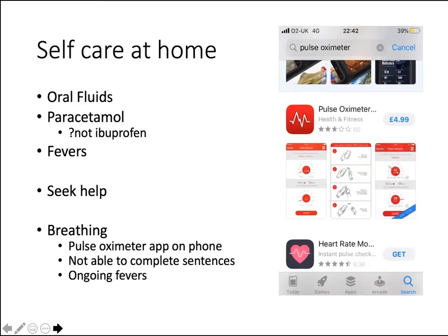We're concerned that the stay-at-home message maybe has meant that people are too cautious about seeking help. They're too worried about coming to a hospital setting for fear of getting infected. But really, we want to reiterate that if you're struggling with your breathing, you really should come and get reviewed, because we need to measure oxygen sats, do bloods and a chest x-ray.